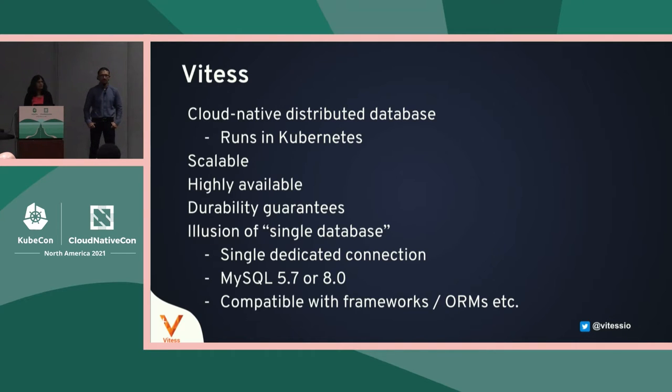It also gives you the illusion of a single database. So behind the scenes, you might be running hundreds or thousands of individual database servers in order to achieve the scalability and the high availability. But to an application, it looks like a single database. Applications can get single dedicated connections to Vitess, which behind the scenes translate to many individual MySQL connections. And Vitess can present as MySQL 5.7 or 8.0. It can run with MySQL 5.7 or 8.0, and it's compatible with many frameworks and ORMs.